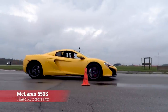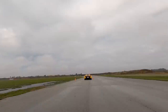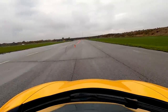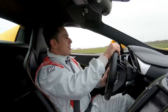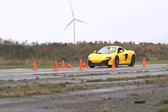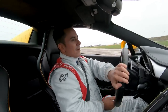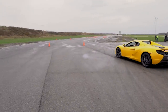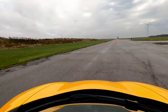3, 2, 1, go! Okay, really trying to get some traction off the line here. Ooh, it's a bit slippery. Oh boy, it's slick. You really got to be smooth through the slalom here, especially in wet conditions like this, when you're driving a car with this much power. Okay, gotta make the front end bite. Okay, smooth, Colin. There's not much grip out here. Get it turned in. This is really low speed. Front end doesn't want to bite. Be patient with the throttle on the exits. Not bad, not bad. Let's get it through here nice and tidy.